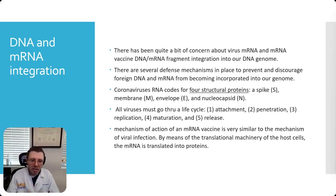So, as I said, there's been quite a bit of concern about whether the vaccines or the COVID virus itself, its mRNA, can become integrated into our DNA genome. Luckily, we have several defense systems in place to prevent foreign DNA and mRNA from becoming incorporated into our genome. So let's talk about the virus itself. The coronavirus RNA, that's the genetic material inside the virus, codes for four structural proteins, including the spike, the membrane, the envelope, and the nucleocapsid. That's the part that holds the RNA safely and protects it.